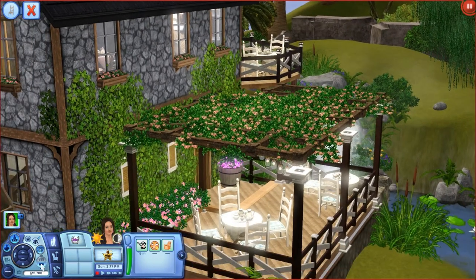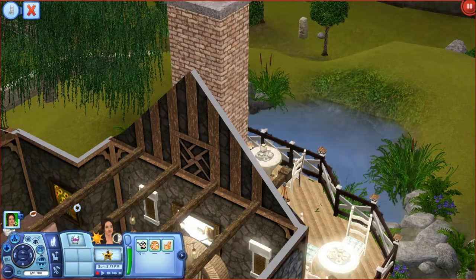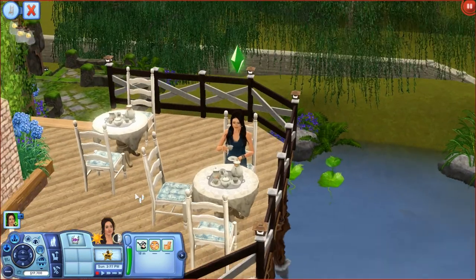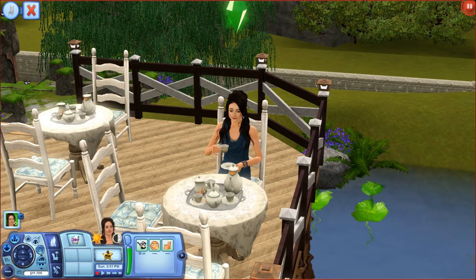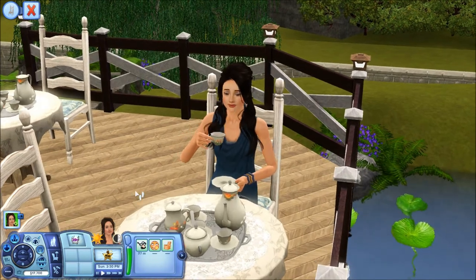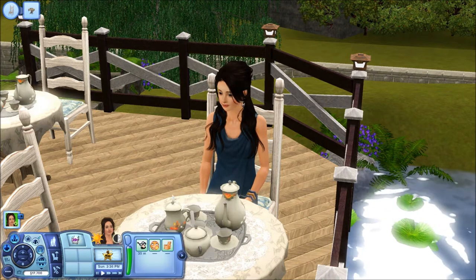Now one of the premium items is the tea set. And that's this one. Where's my sim? I'm actually using my sim right here. That's me. And there she is. She's actually drinking tea. This is the tea set. Let's play it. And there she is, she's drinking. Nice. Yummy. Okay, let's do it again. One more time. Make a cup of tea.